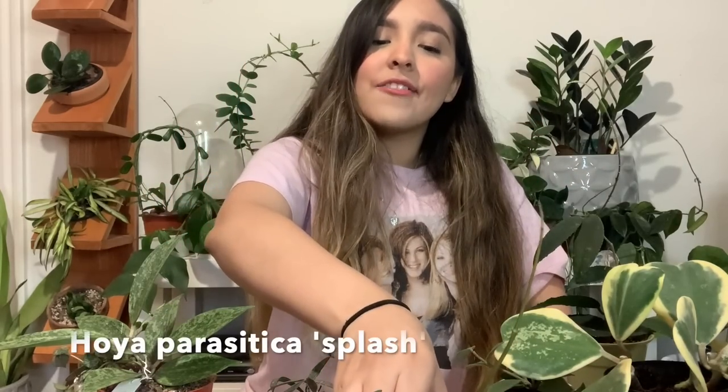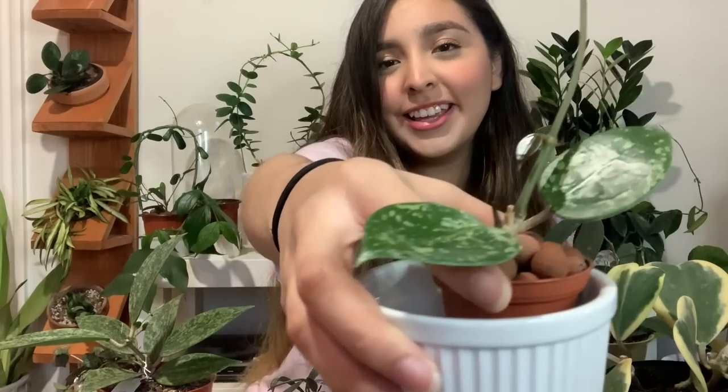And then I have a Hoya parasitica splash that I got from The Plant Vibe on Instagram. This plant is coming out with some new growth. You guys see that tendril? I see that tendril. You see that baby leaf that's super shiny? I see that baby leaf that's super shiny. So beautiful. Amazing. Just an amazing plant. I can't wait to see the splash on this plant. I love you. But yeah, this is my parasitica splash.